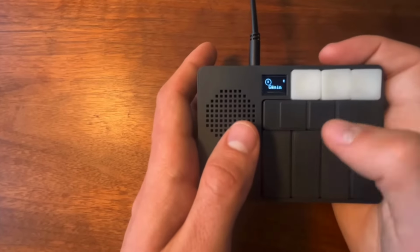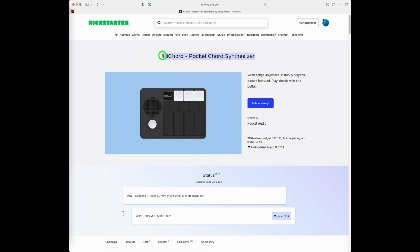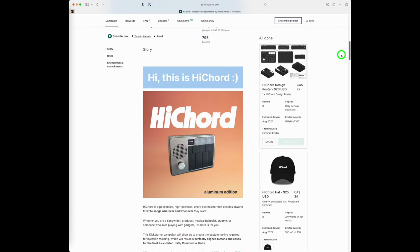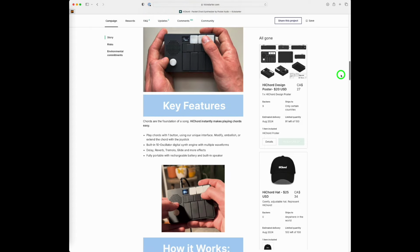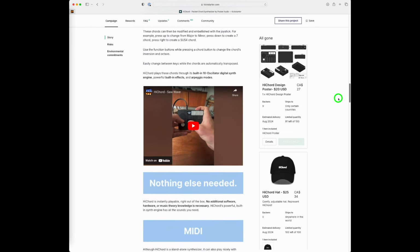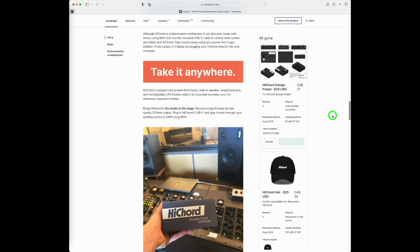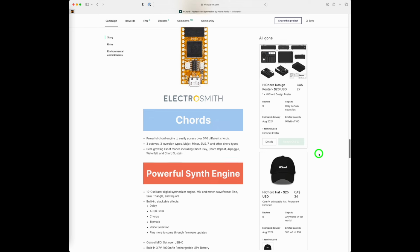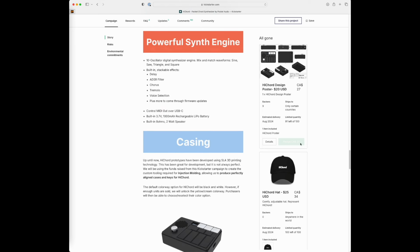The Kickstarter flew by its goal by almost 10 times its goal, with almost 800 backers. In Canadian money, they asked for $30,000 and they received almost $290,000. The campaign ended in June 2024 and the production is planned for the summer 2024 with shipping in August. There is no information on when the Chord will be available for direct purchase.